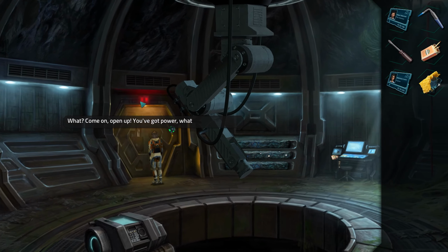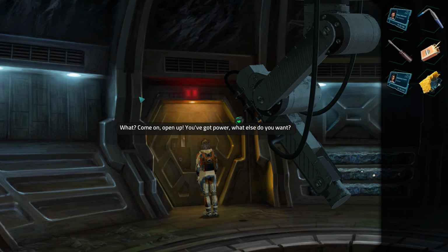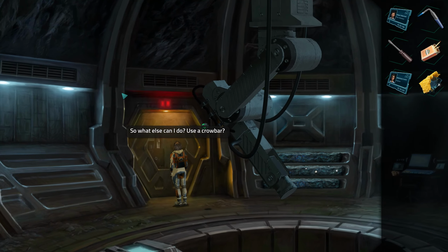What? Come on, open up! You've got power. What else do you want? Oh, wait a moment. I see. The emergency power supply only powers the machines and lights in this room. All doors appear to be locked by an alarm protocol that belongs to the station's main system. So what else can I do? Use a crowbar?